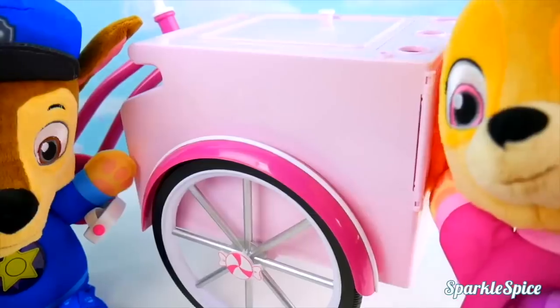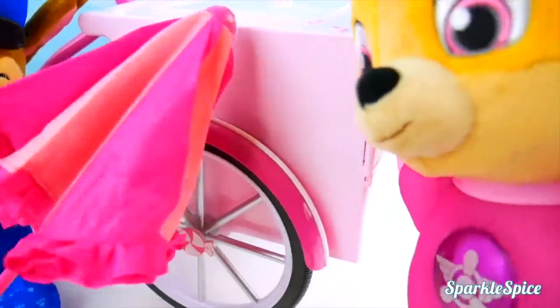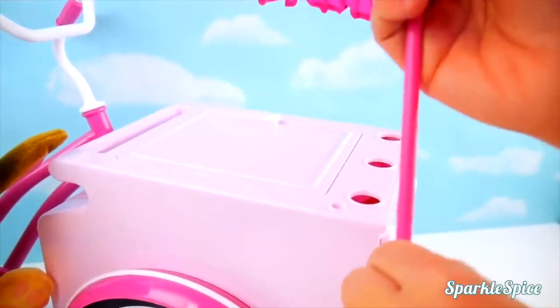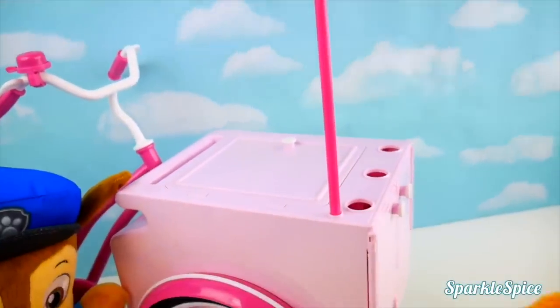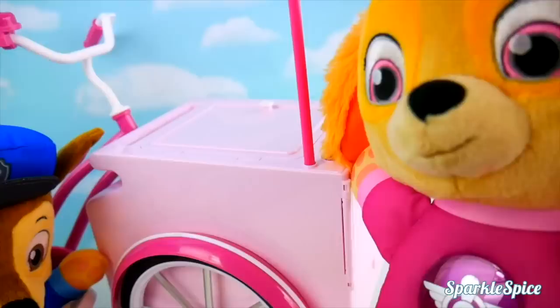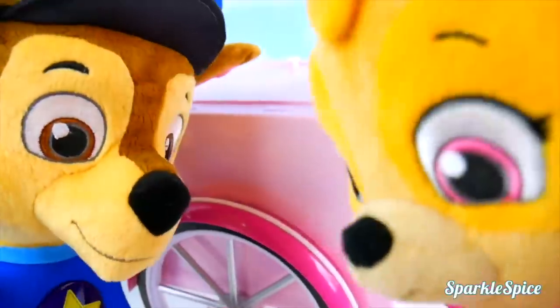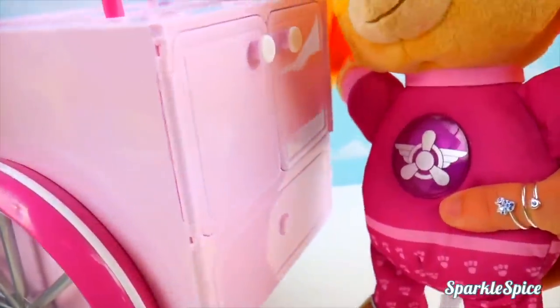All right. So, Chase, where's that umbrella? Here it is. Oh, it's so pretty and pink. Let me put it on our cart. That's perfect. Now it will help shade our ice cream. Hey, I think there's some ice cream inside of this freezer cart. There is? Let me take a look. Here's some doors to open.